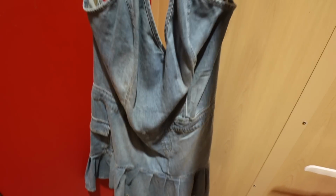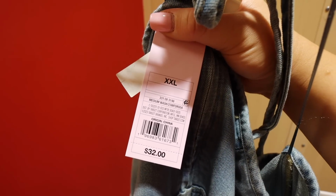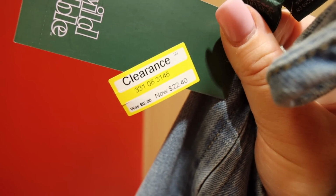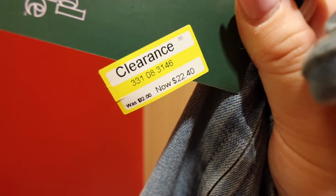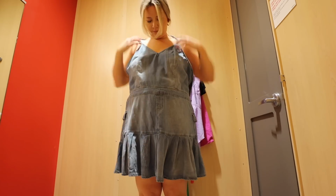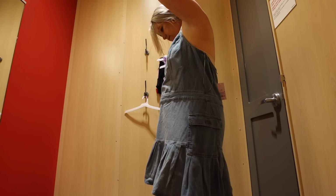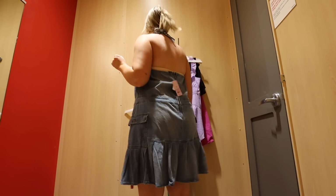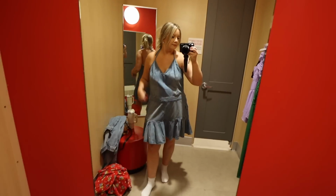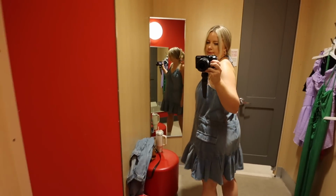Next up, we have a really cute denim dress. I mostly just tried this one on for fun because it's just so Y2K. It's hilarious. I got it in a size extra, extra large because it was all that they had. It was on clearance for $22.40 and it was interesting. Let's just try it on and, you know, gotta keep an open mind, see the way it goes, because sometimes you never know how something is gonna look on you or how you're gonna like it until you try it on. But I will say right out of the gate, this is not the right size for me at all. It was probably like a size or two too big, but it actually surprised me.